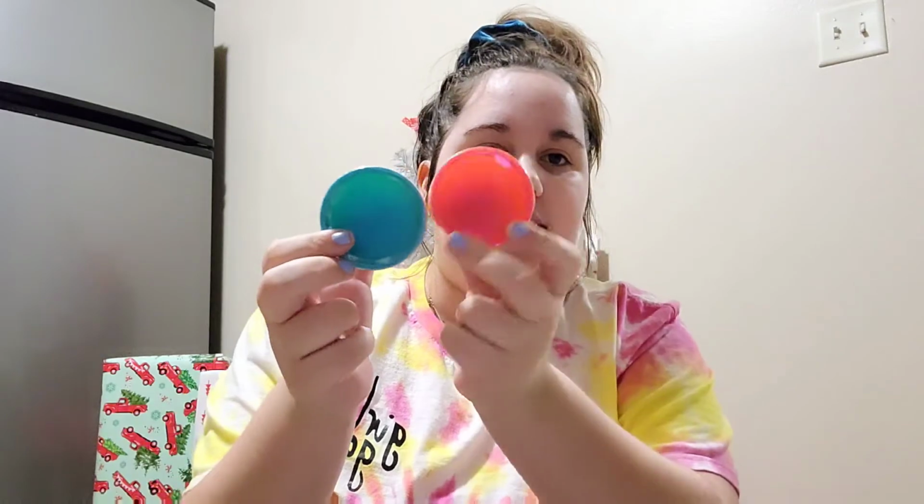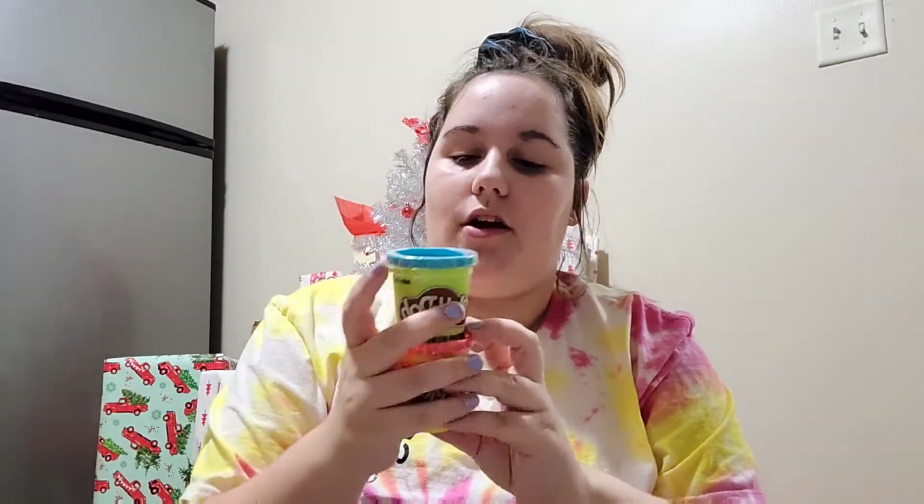Next off, we have two little cans or jars of Play-Doh. We have a blue and a pinkish orange. She also got a jar of Play-Doh in her advent calendar, and she absolutely loves Play-Doh. I love using it as a sensory activity, so I think she'll be excited to see those.